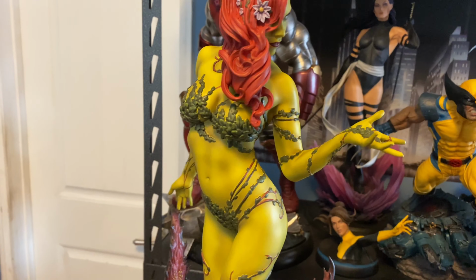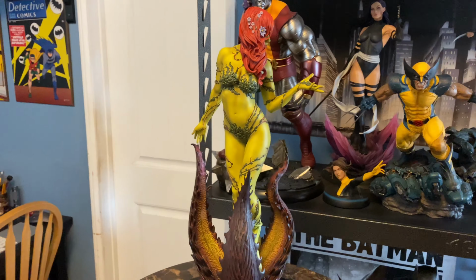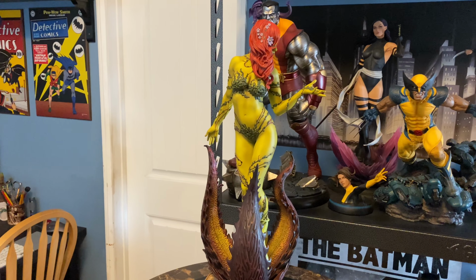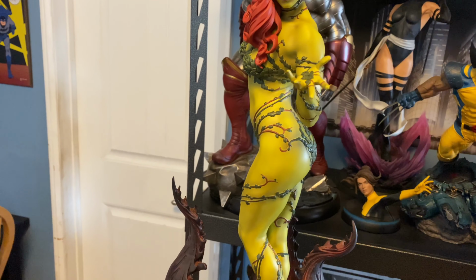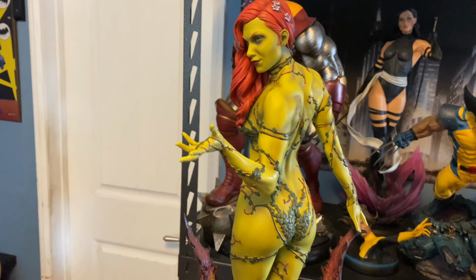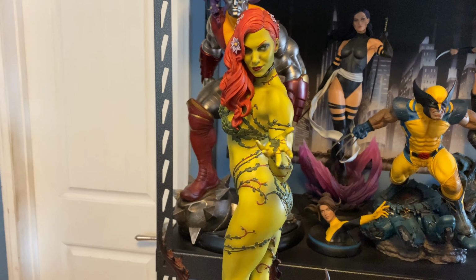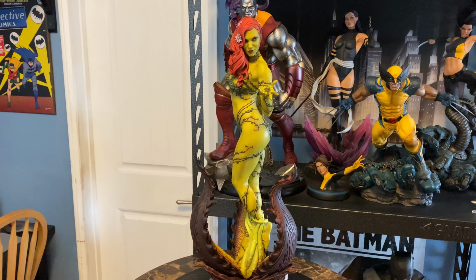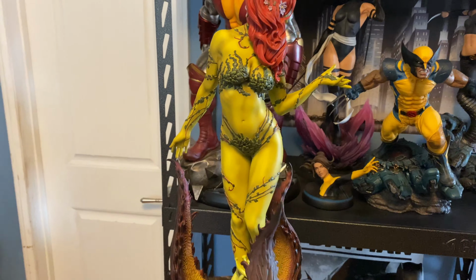One of the other big complaints is that she looks really great from this angle. But because of the Veronica Lake hairstyle, you can't see her face at all from this angle. So you pretty much are committed to this angle. You could go a little further, like that. But for the most part, when I'm seeing other people's collection pictures, they're showing her about like this, which looks really nice, but you do miss out on a really nice sculpt from this angle.